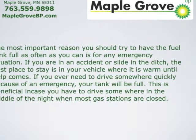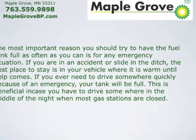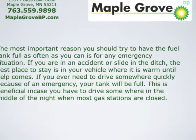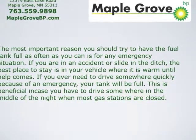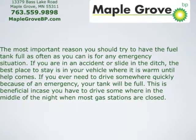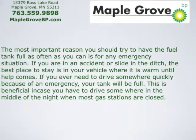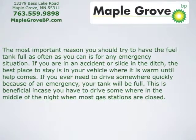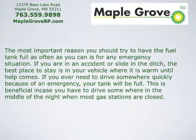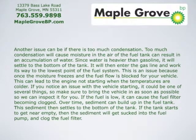The most important reason you should try to have the fuel tank full as often as you can is for any emergency situation. If you're in an accident or slide in the ditch, the best place to stay is in your vehicle where it's warm until help comes. If you ever need to drive somewhere quickly because of an emergency, your tank will be full. This is beneficial in case you have to drive somewhere in the middle of the night when most gas stations are closed.